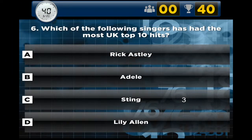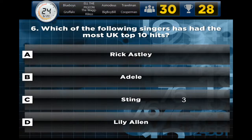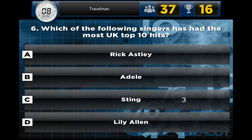Question 6. Which of the following singers has had the most UK top 10 hits? Rick Astley, Adele, Sting or Lily Allen? The most UK top 10 hits. Rick Astley, Adele, Sting or Lily Allen? And just 10 seconds remain. Clearly issues with Travelman and connection, I would guess.